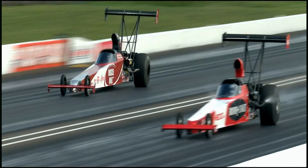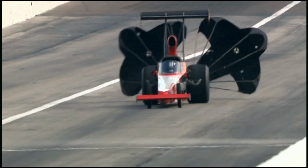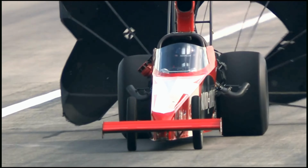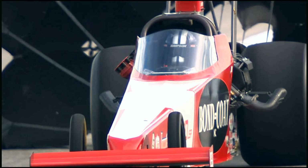Meyer, 225 rather, 5:34.7 at 264 for Green, a 5:47.6 at 269. Both cars slowing by a fairly significant amount. Hunter by 4/100ths and Payne by more than 1/10 of a second. So no improvement for Hunter or Madison.